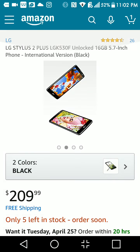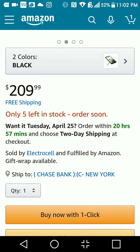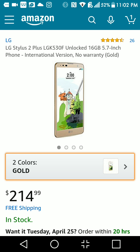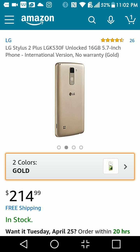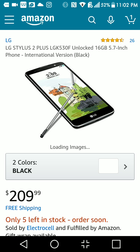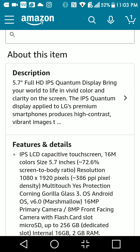So this phone also, I could show you, has a gold color to it. But let's see, you would have to change it right here, and you could take a look at it. It's actually $5 more though for that color. And this one doesn't have the fingerprint scanner, but it has everything. It has a more enhanced camera with the 16 megapixels. So you could pretty much choose which one you would want to take based on if you wanted that fingerprint scanner or not, or if you just wanted a better camera. This one will provide that for you.